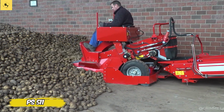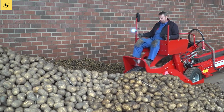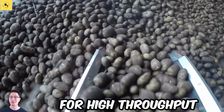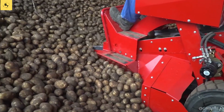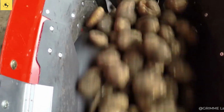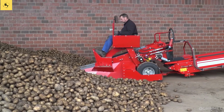The PS511 is a highly efficient agricultural machine designed for precision seeding and planting. It ensures accurate seed placement and optimal soil contact, promoting healthy crop growth. With its durable build and advanced features, the PS511 increases productivity, making it an essential tool for modern farming operations.